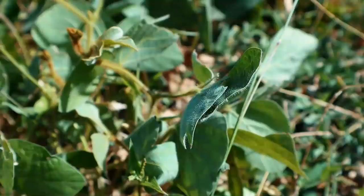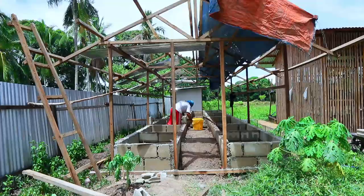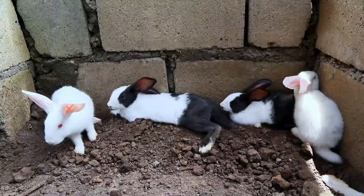The construction of this rabbit house will cost us around 80 to 100,000 pesos after its full completion, because I'm planning to have two stories of these cages. At the ground level will be the place for our breeders. We will allow them to deliver their babies on the ground.